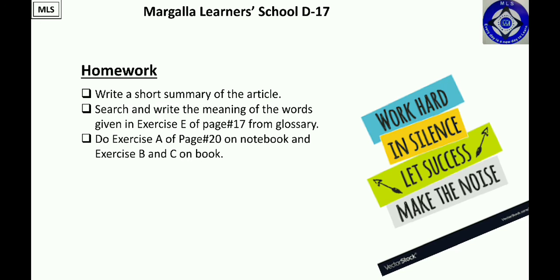So my dear students, it's time to work hard. As this quote says, work hard in silence, let success make the noise.